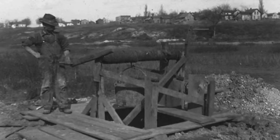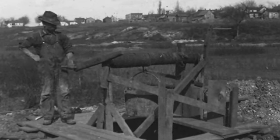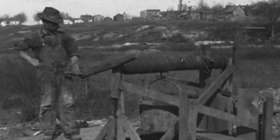Being down in that hole or being up on top, winding up a 500-pound bucket of rock or a 100-pound bucket. Usually with 2 guys, one on each handle of what they called the windlass, you could lift about 500 pounds of rock. About 150 pounds was about as much as a man could.